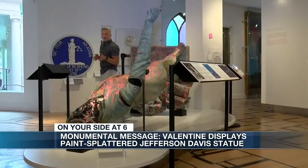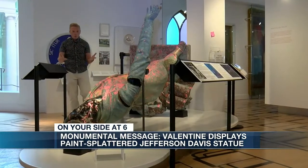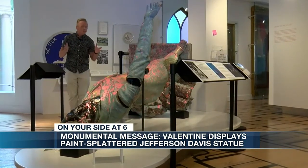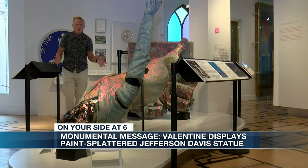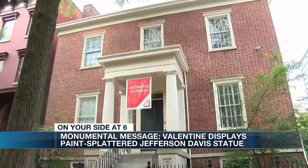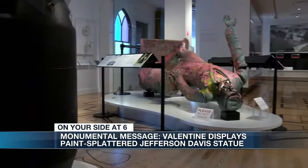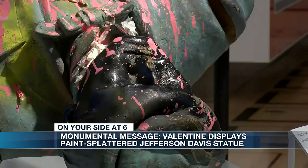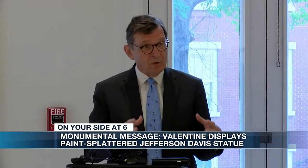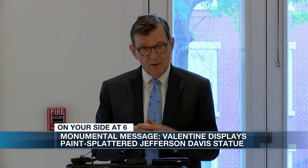Valentine did a study in fall of 2020 seeing what Richmonders wanted done with the statues. 80% of those living here in the city say the statue should be in a museum like this one with context. Inside the Valentine, a monumental message. The statue of a fallen Confederate president no longer high atop a pedestal. This is a great first step in beginning the conversation about what's next.